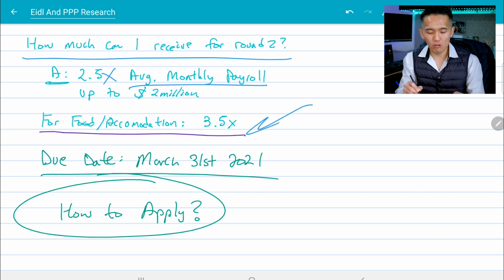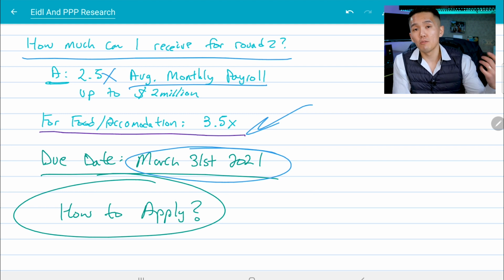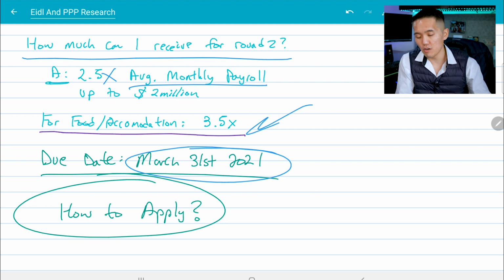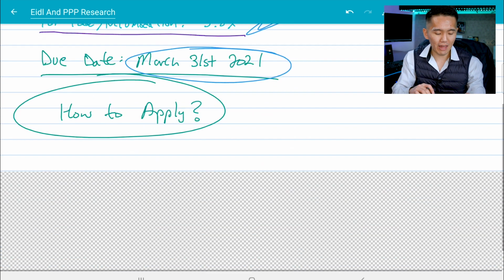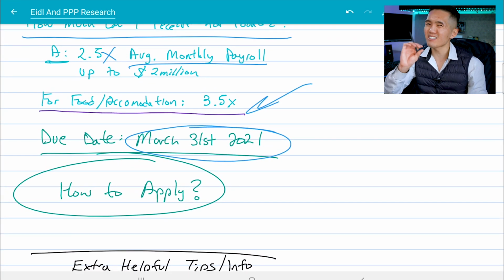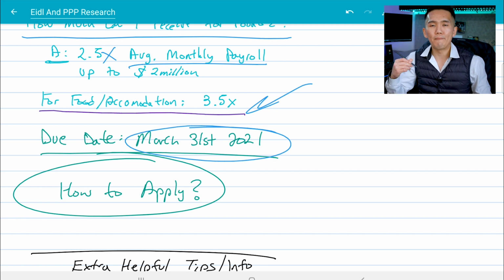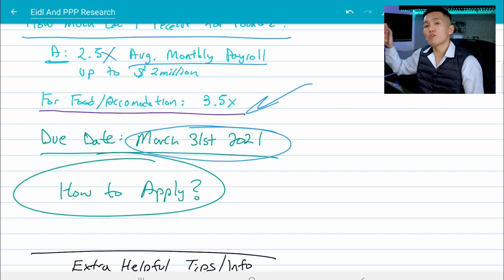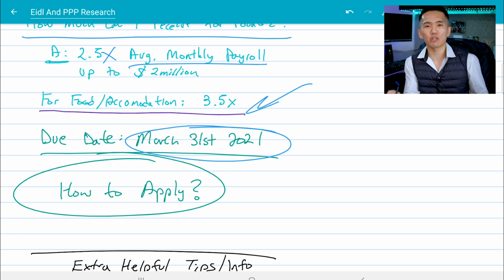Again, the due date for the second round is March 31st, just like the first round. You must apply on or before March 31st or whenever the funds run out. Once the funds run out, sorry, it's gone, so you won't be able to do much about that. I'm going to cover how to apply for the second round because it looks a little bit different. There are some similarities, but it's a little different. So I'm going to turn around, share my screen with you, and show you how to apply for the second round of Paycheck Protection Program.